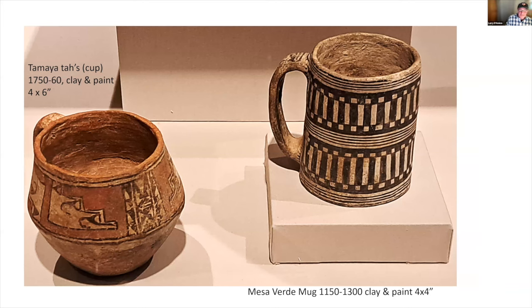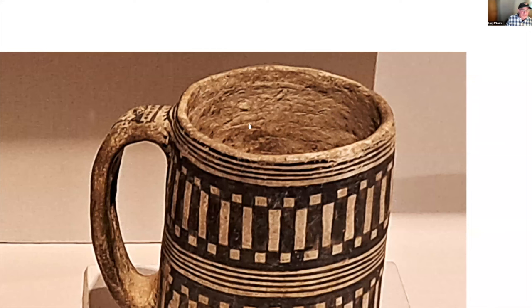And this is a really lovely example of a very ancient mug, 1150 or 1300. Let's see if I can pop up the zoom so that you can see the inside of this a little bit. It's a little blurry, but you get the idea. Basically, all of these pots are coil pots. They are not thrown on the wheel. They are coiled, wrapped around, and you can see inside this mug some of the leftovers of the coil in there.